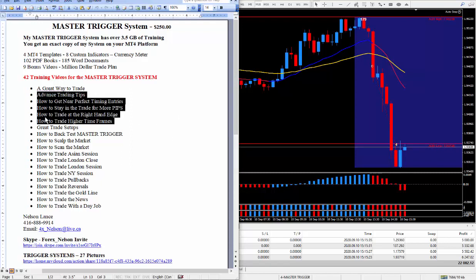I teach how to trade at the right hand edge. In other words, when I was right at the edge here looking at this candle, I knew what to do, and so should you. I teach that with many examples.